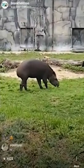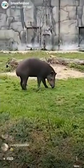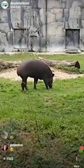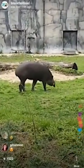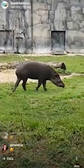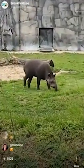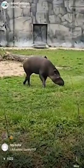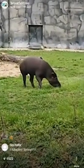What is very distinct about the lowland tapir is that large sagittal crest on his head running to his shoulders. That makes him look very different from the other tapir species. You'll notice the cute little white tips on his ears too. It's just cute. That's all I got for that.